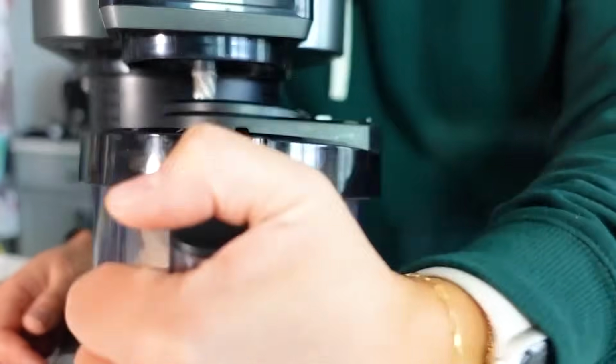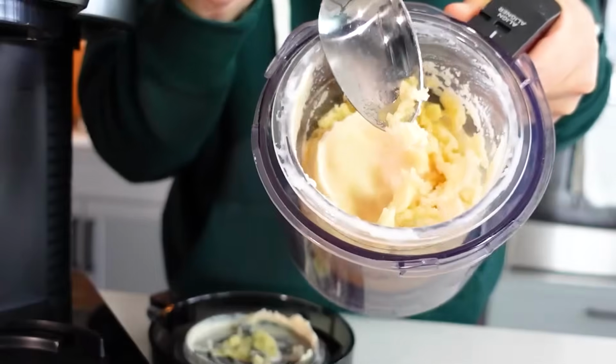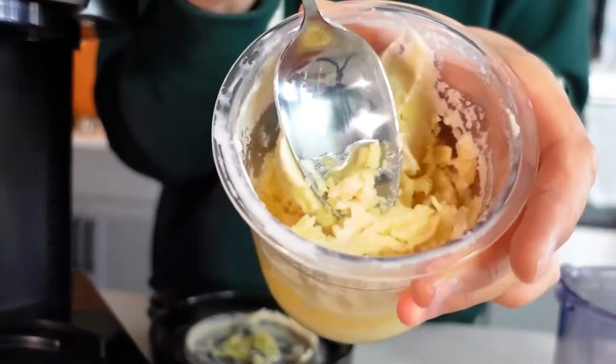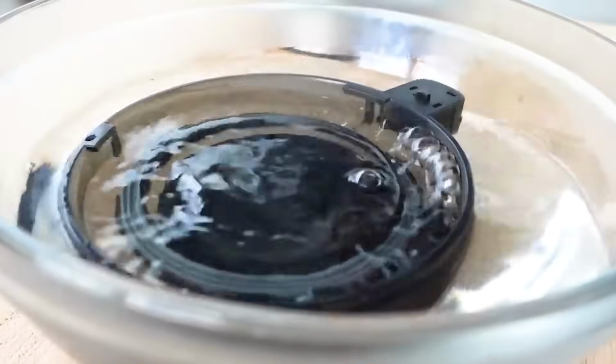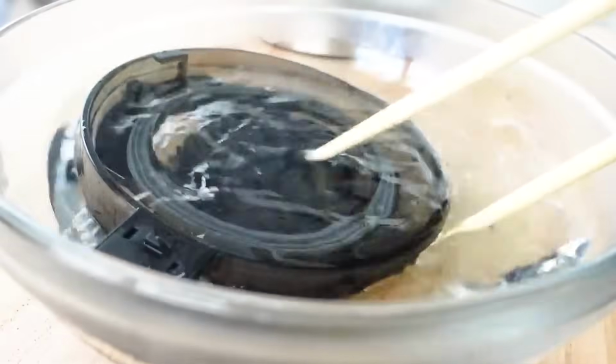And that's a problem because when you get dairy or milk, food ingredients inside of this lid and you can't really clean it out very well, it starts to smell really bad. And that's just not appealing. It really turns me off using it because I just don't want to clean it, and I don't want to have to deep clean it a million times like I did in my last video. So anyway, it's just something to consider.